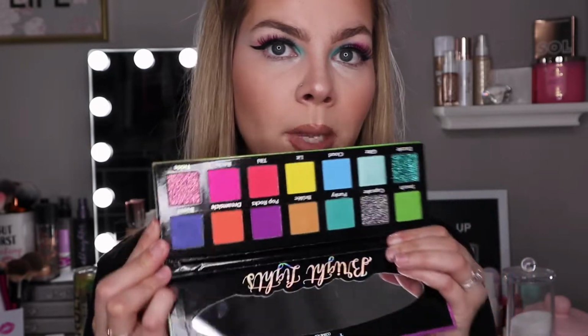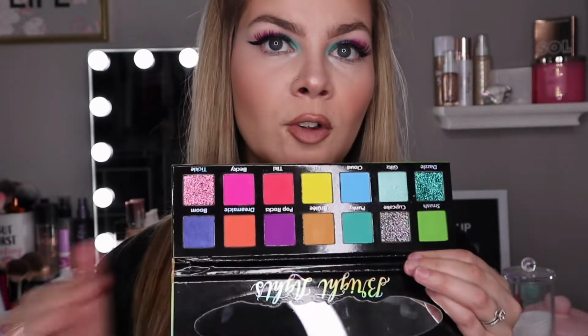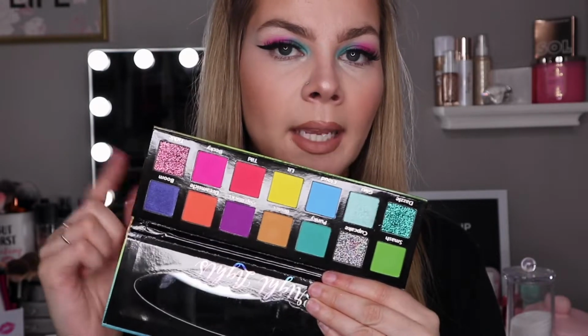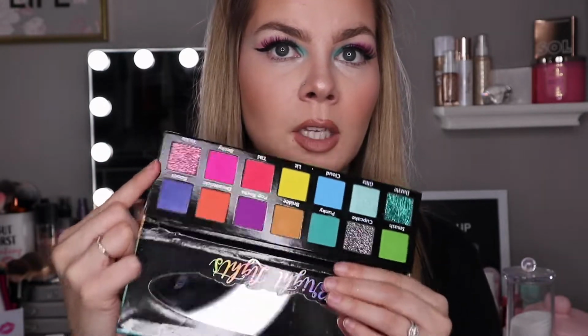So the next one I got here is the Pinky Rose Cosmetics Bright Lights palette. And I love the formula on these shadows. They are so pigmented and just beautiful. They're bright. I actually tested this one out in another video as well, so I can link that for you guys if you want to see me use this.